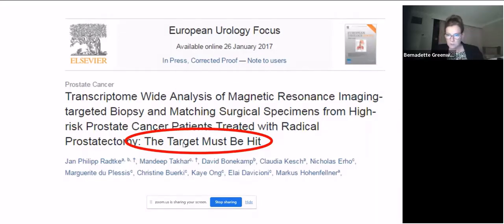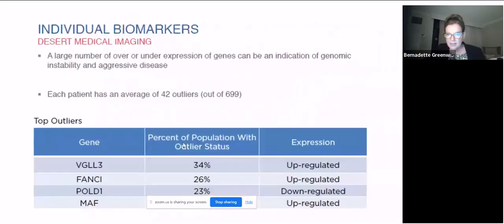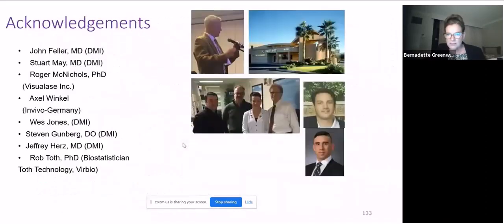So I'm going to close quickly with an article that I think is really important. This was published a few years ago, 2017. Bottom line is the target must be hit. If we're going to do precision treatment, we're going to do precision medicine, the specimens that we're taking have to be precise. You can't just do random willy-nilly biopsy of heaven knows what and expect your results to be meaningful. You have to hit the target. And with that, I'm going to go ahead and close things out.